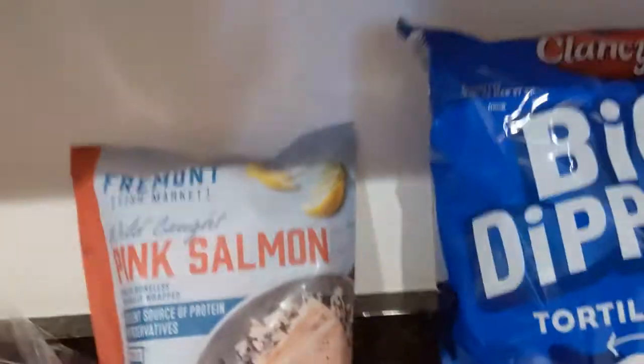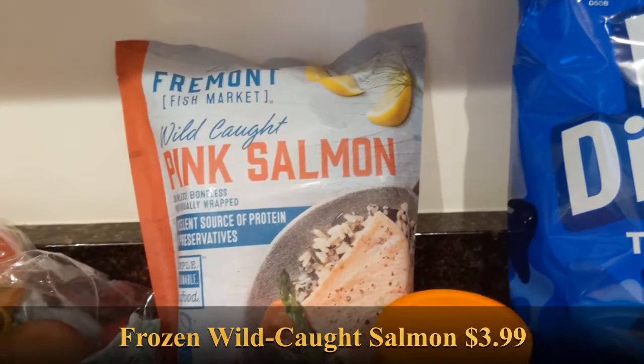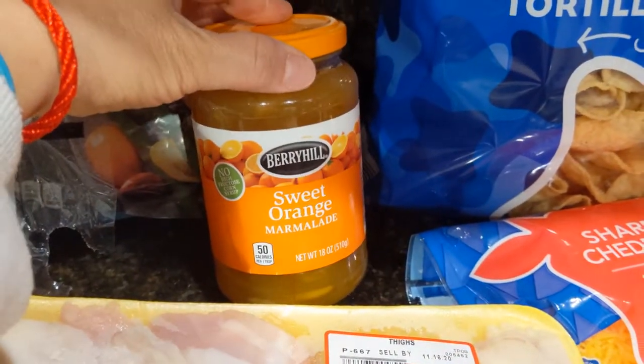Okay, the second dish I plan to make is going to utilize this wild caught pink salmon. This one is frozen. It's a little cheaper than buying the fresh salmon, and to me it tastes fine. And some sweet orange marmalade.